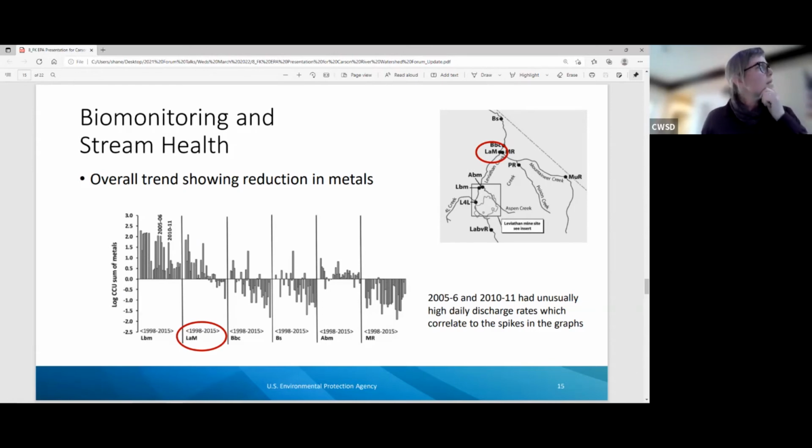This is one of the results from the study. I'll walk you through it because the text is small, but the chart is also kind of interesting and unique. On the vertical axis, it's the log sum of the cumulative criterion units for metal toxicity. Basically think of it as a measure of the loading of metals in the water. Along the x-axis, each space between those long vertical lines is a location, and within that, a span of years, starting at 1998 and going to 2015 for each division. So you can see an overall trend at these different locations, generally speaking, of metal loading decreasing over time from 1998 to 2015.